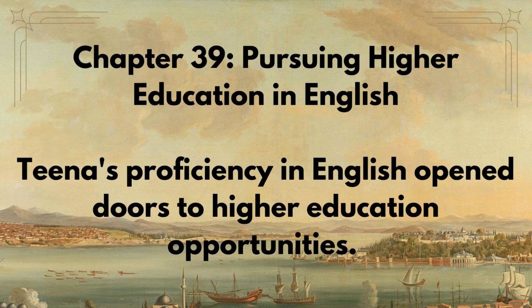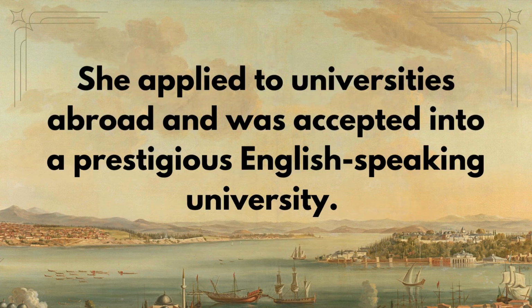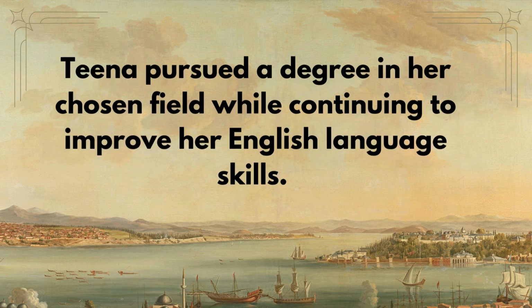Chapter 39: Pursuing Higher Education in English. Tina's proficiency in English opened doors to higher education opportunities. She applied to universities abroad and was accepted into a prestigious English-speaking university. Tina pursued a degree in her chosen field while continuing to improve her English language skills.